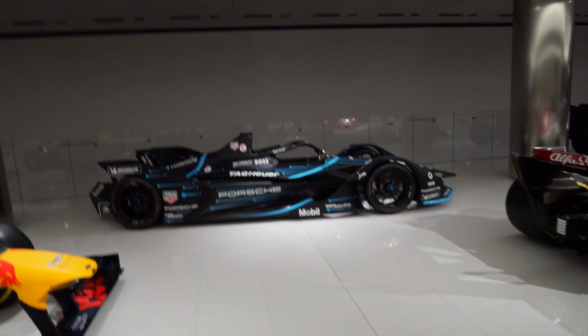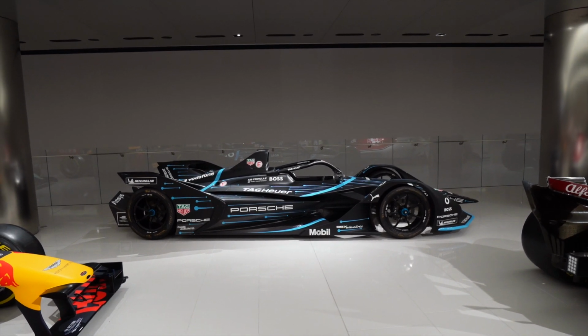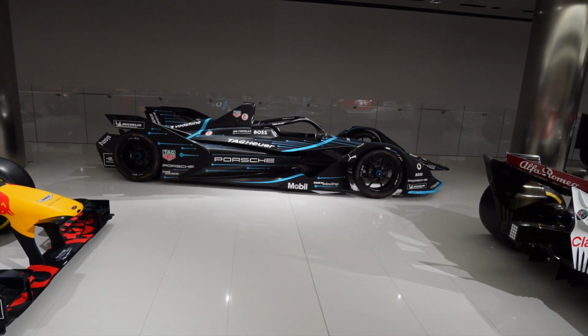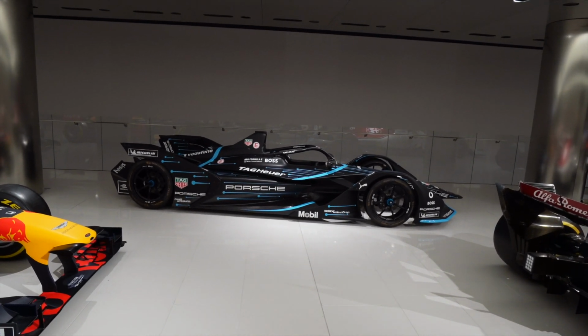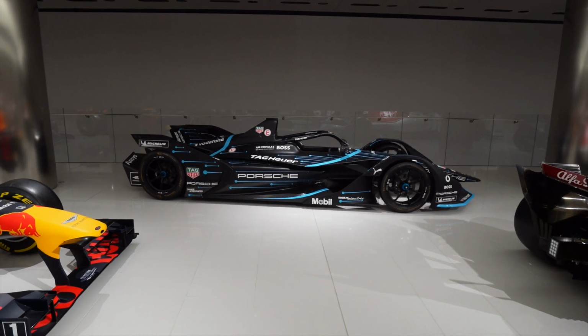This uses an 800 volt architecture, so it'd be cool to see when they actually end up using charging in the middle of the race for it. So at 800 volts for 52 kilowatt hours, it wouldn't actually take that long to charge this thing up. Probably 15-20 minutes at most. Not even, maybe 10-15 minutes.